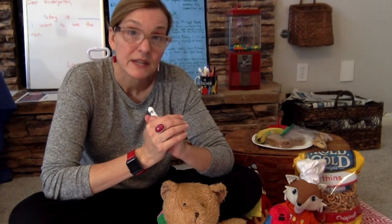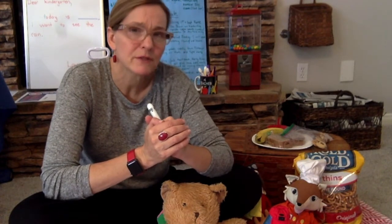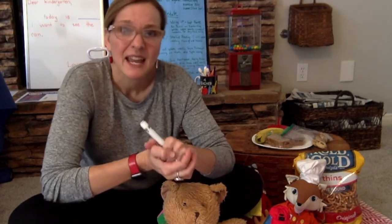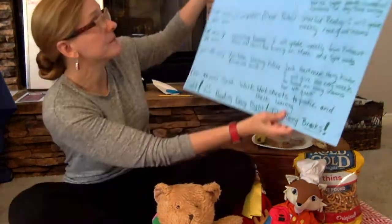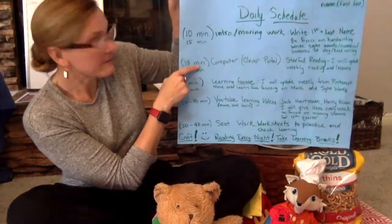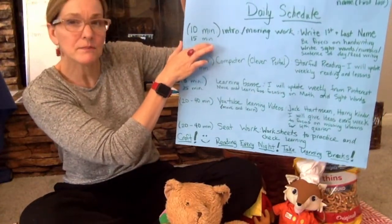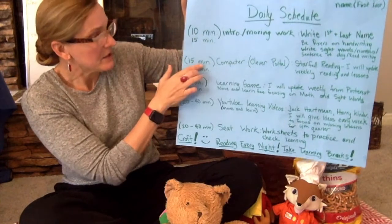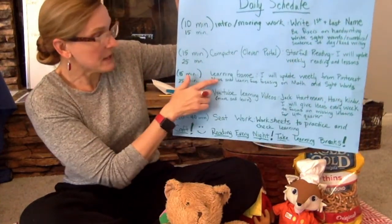Please have fun in there, and know on Monday, it's always Math Monday, but because we are focusing at home, every day could be Math Monday and reading. So you can kind of remember with that schedule. Make sure that you do your morning work, intro, computer time. Then you may add one chunk of your packet, then a little computer, do a little Starfall reading or Clever. Then you may do a learning game.